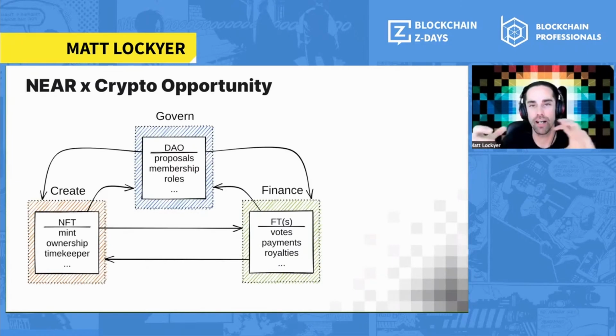But where I think the real opportunities are coming with NEAR and just crypto in general is tying together not just the NFT, minting, and ownership, using NFTs as a bit of a timekeeper of things happening. There's a connection to something called DAOs, which are decentralized autonomous organizations. So another thing you can use the blockchain for is basically voting, membership, roles, reputation, and also connecting to finance, of course, which was the original use case of cryptocurrency. So NEAR has really great initiatives going on on all these fronts. And by bringing these 3 elements together, creation, governance, and finance, you can actually do some incredible stuff.